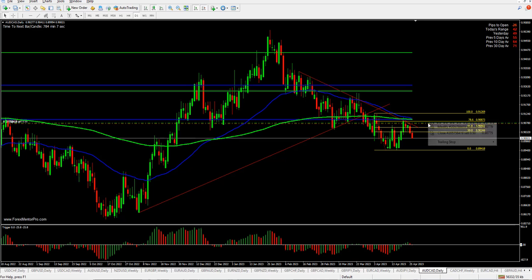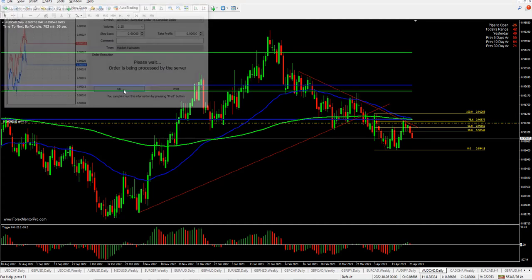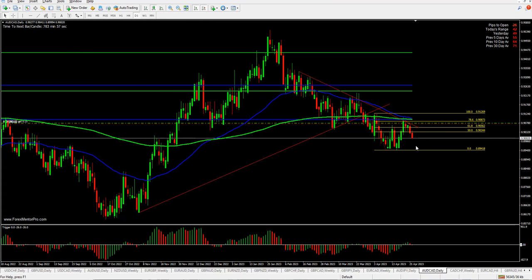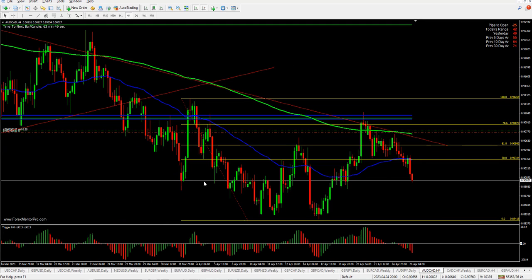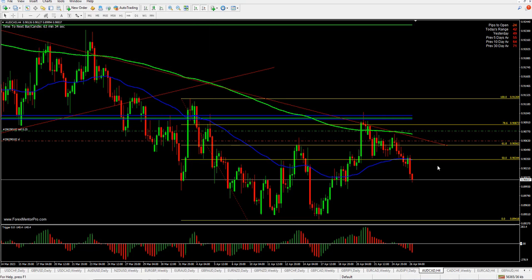So what I'm going to do is close 0.25, and I'm basically going to leave the rest to run, because also it is an area of support. As you can see on the 4 hour, price has bounced off down here, and I could move my stop to somewhere around here, and then I'll just trail it later on.